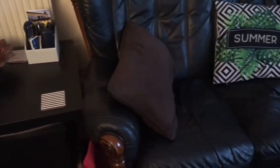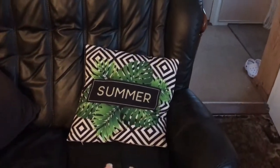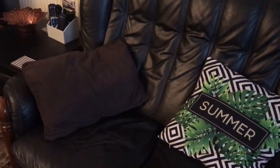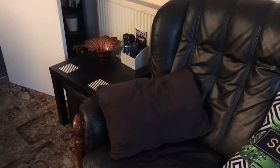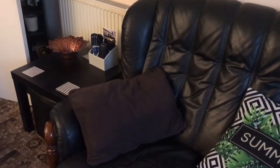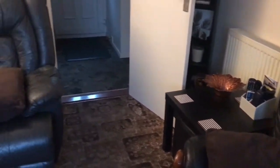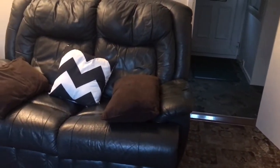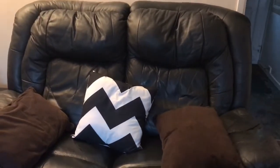So this room is basically done. I've got to change my pillowcases and my cushion covers from summer to autumn. I haven't got my autumn decor down out of the loft as yet. I've got a few pieces which you might see popping up around our home. They're the ones that don't go up in the loft, but I said to hubby, we'll wait till we come back off our holiday and then I'll do my autumn decor and a video of that. So I'm going to move on to the next room. My son's alarm's gone off, so I can move a bit more freely now.